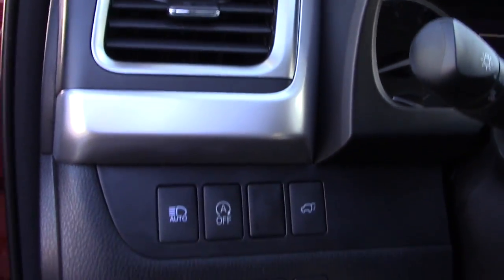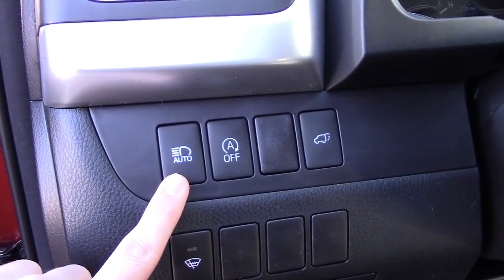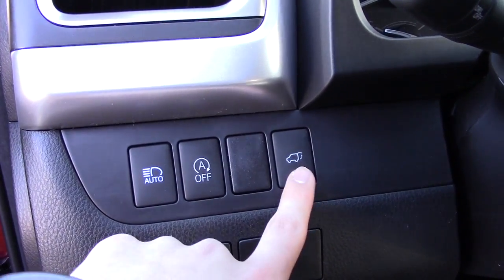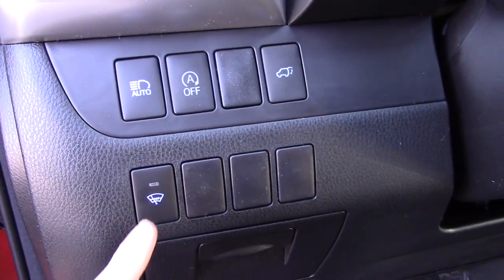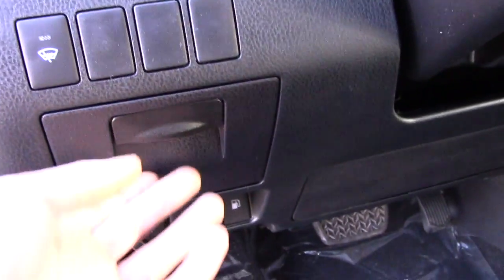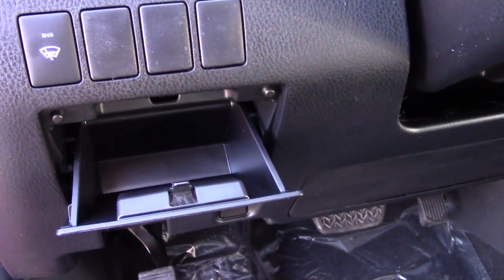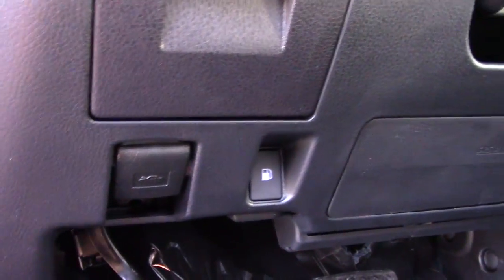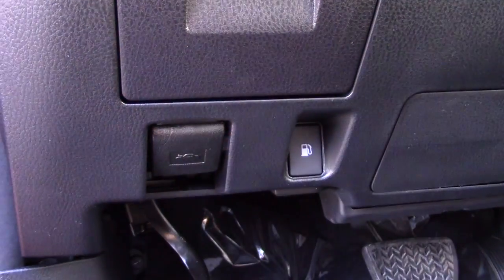So taking a look at the left of the dash, you have some more silver accents. You have your auto switch for your high beams. You also have your start stop button off. You have your tailgate release, as well as your heated windshield control there. You have a little storage tray there for coins for when you're going through the toll booths. Gas tank release, as well as your hood release there.